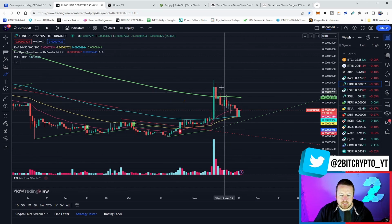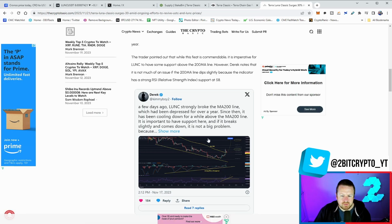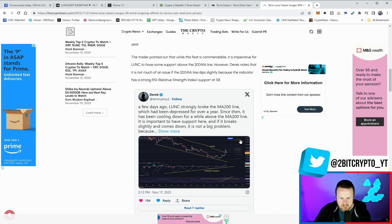We know Terra Luna Classic can do it. We know there is still this ambition around USTC to get this back. It says a few days ago, LUNC strongly broke the MA200 line, which has been depressed for over a year. Since then, it has been cooling down for a while above the MA200. It is important to support here, and if it breaks slightly and comes down, it's not a big problem, and that's pretty much exactly what we've got. So Derek's certainly considering an upwards move there.